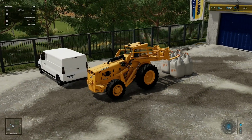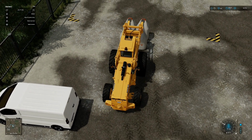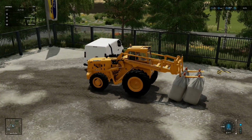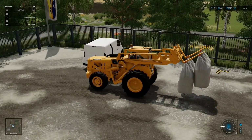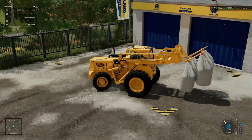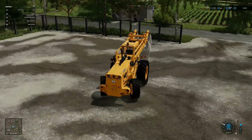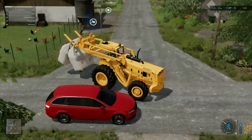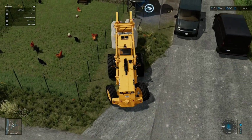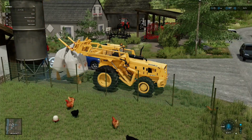So let's get these bags on the forks. Make this a bit wider. Okay. And this machine will have absolutely no issues lifting this off the ground. So let's bring this to the chicken coop and feed our hungry chickens. Alright, so let's go drop this off in the chicken food marker. Just drive up here real nice and slow. There we go. Eat my pretties.